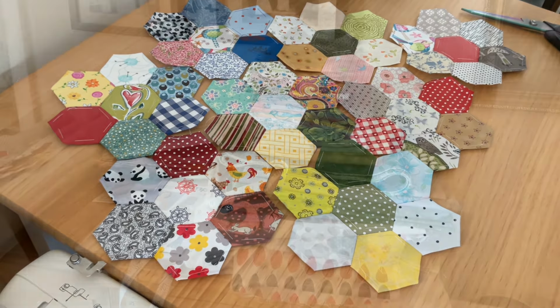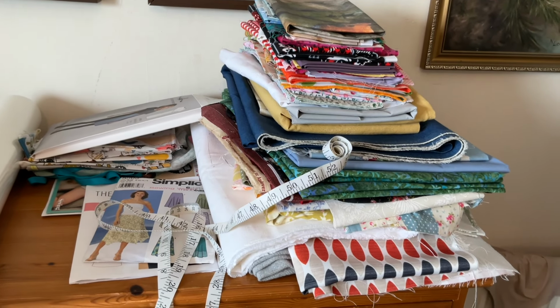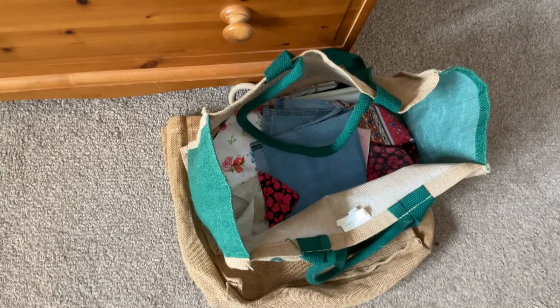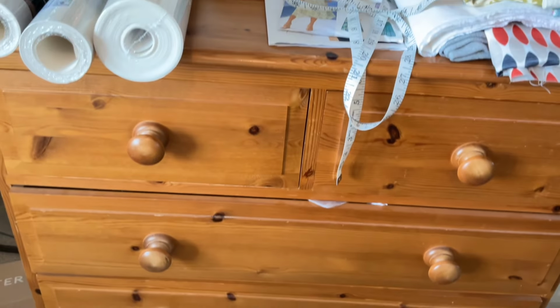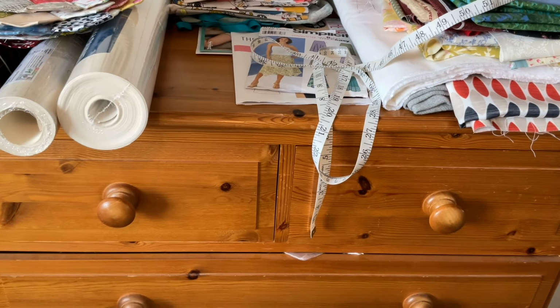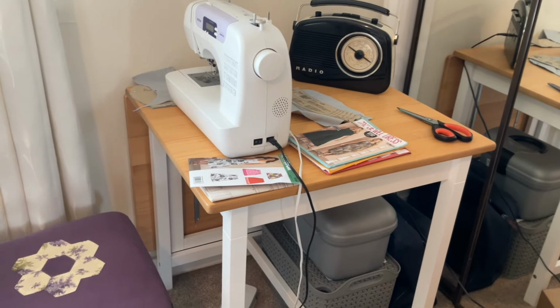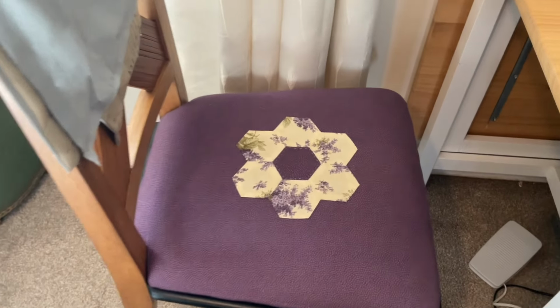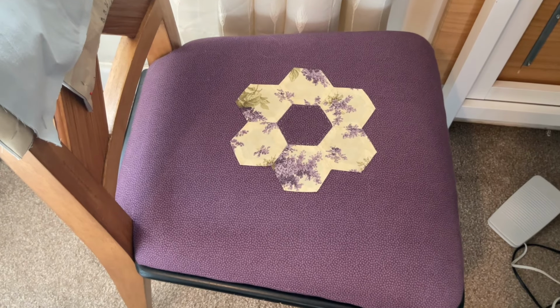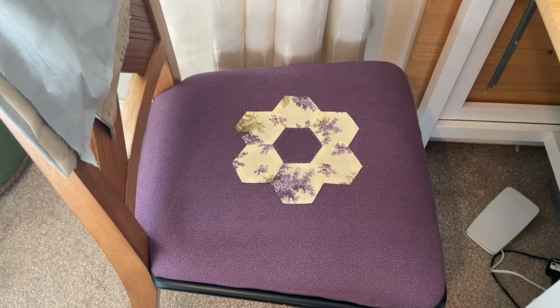Okay, so this is sorted and curated fabric that I know I can definitely make use of. That's a bag of offcuts of clothing that I could use and upcycle in some way. I did change the position of my pine chest of drawers with the table because I feel that it just works better there. And I don't know if I showed this the last time, but before I moved house, I did make a hexie patch for my chair, for my sewing machine chair.